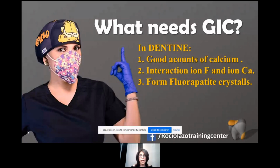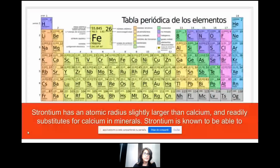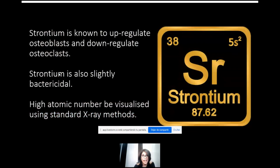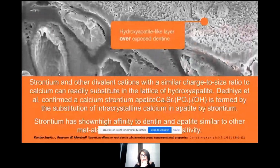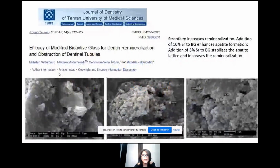Here, with these new glass ionomers with strontium, forget this problem, because you're going to add strontium that is similar to calcium. Why is it similar? Look here. It's in the same group: calcium, and below it is strontium. So it's going to work great to form the hydroxyapatite. Strontium is known to upregulate osteoblasts and downregulate osteoclasts. The other property is that strontium is also slightly bactericidal, and you can use it great in infected dentin and in enamel caries. Okay, so this is a bioactive glass modified with strontium.